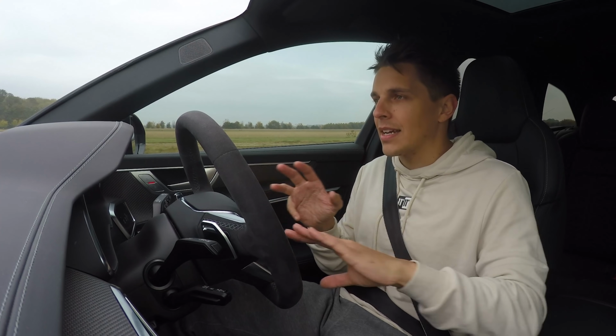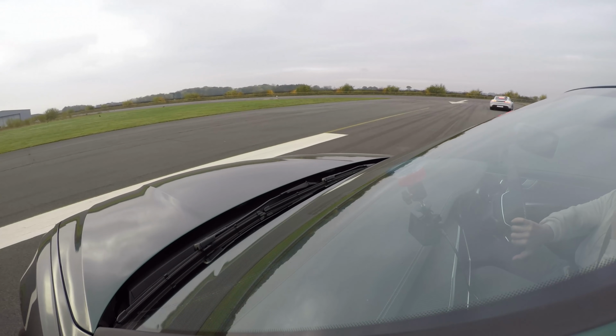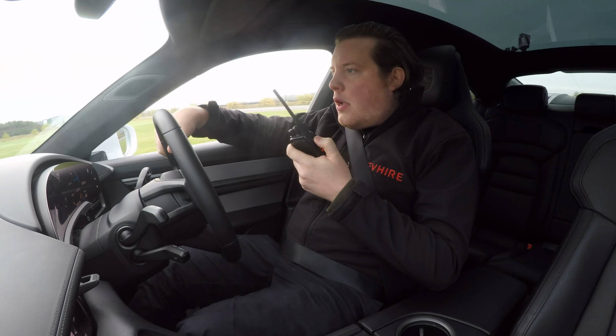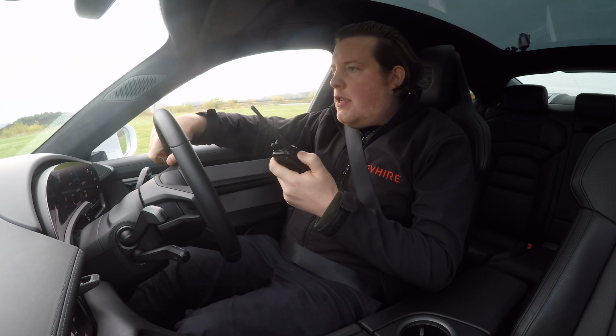So we are eliminating the rolling start. So yeah, this is literally 30 miles an hour to the white line. And when we get to that white line, we just go. So okay, rolling start, 30 miles an hour to the white line, no problem. Let's see how this does.